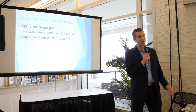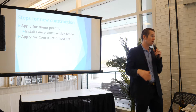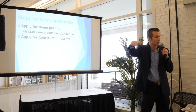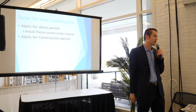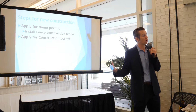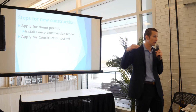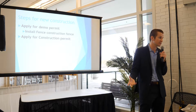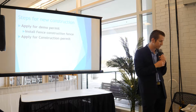Applying for the demo permit if a property is already there. You're going to need to install a construction fence along the perimeter of not just the home, but the lot. This is important, so that kids and people aren't getting into the construction area where they can get hurt. Again, we're digging holes. There's a lot of things that can go wrong, so you need to secure the job site and make sure that it's safe.